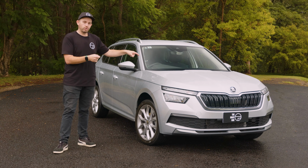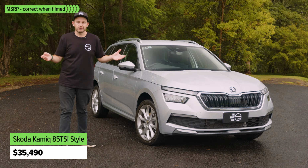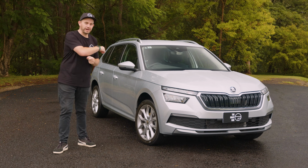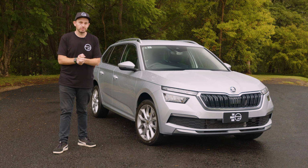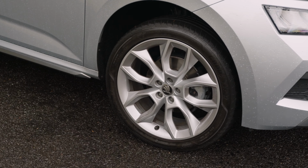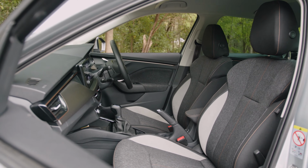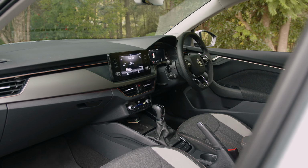Now the entry-level version is an automatic. This is it here. It's called the Style, and it's also called the 85 TSI or 1.0 TSI Style. So I'll tell you more about that in the engine section, but it comes pretty handsomely equipped for the entry-level version. You get full LED lighting outside, 18-inch alloy wheels, an electric boot, touchscreen media system with Apple CarPlay and Android Auto, nice fabric trim inside, and plenty of other niceties included.